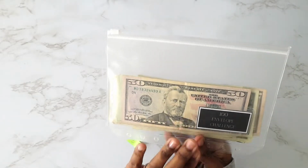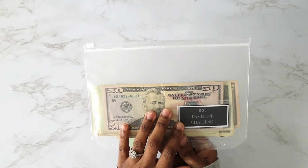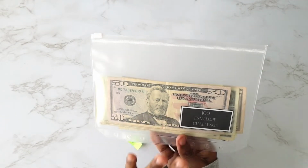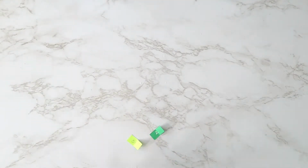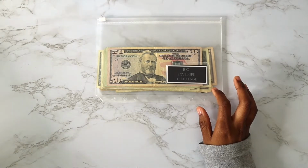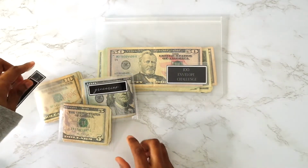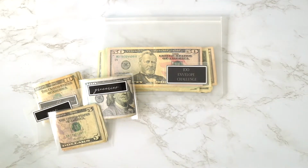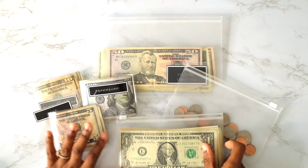And just like our rollover money for the emergency fund that we're going to count at the end of each quarter, we'll do the same for the 100 envelope challenge as well. So that was a quick stuffing. I know, it went by pretty fast. We didn't have that much money to stuff, but that's okay. Before we end, I like to have this in a nice little setup when we end our cash stuffing. Got our 100 envelope challenge, we got our rollover money.